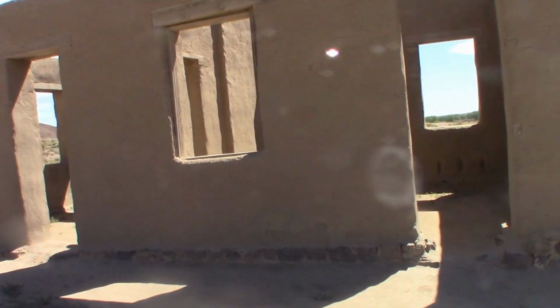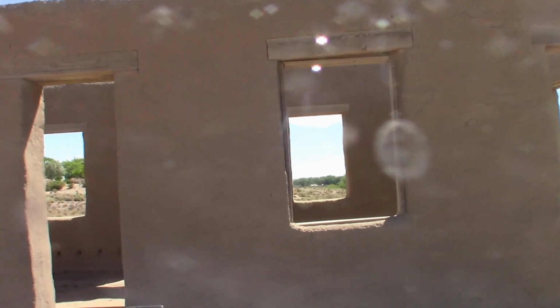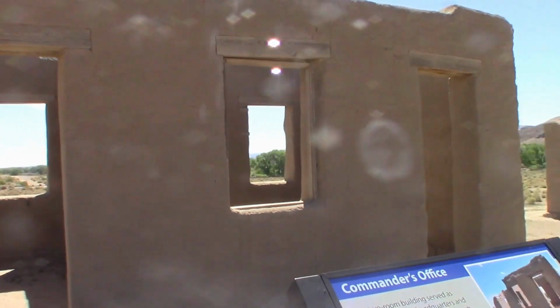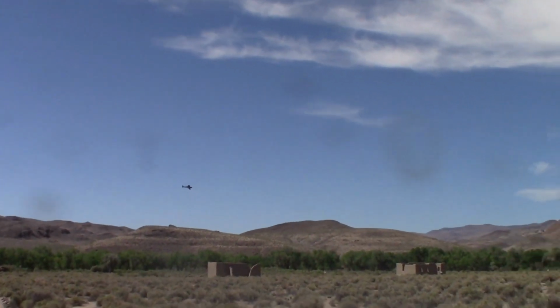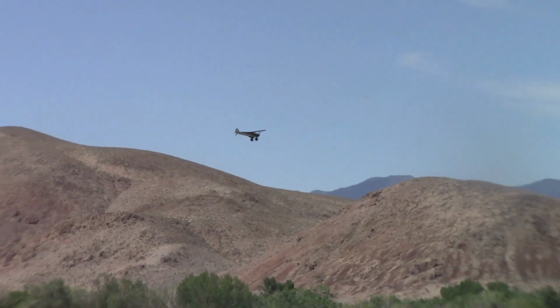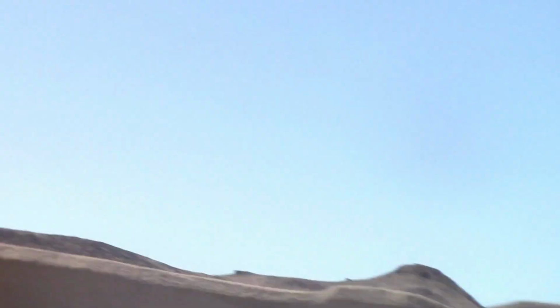Commander's office. He had lots of windows so you can keep an eye on the place, didn't he? Shoot it down.